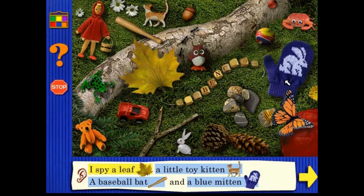You solved another riddle. I spy a leaf. Okay. Let's go to the next nature screen.